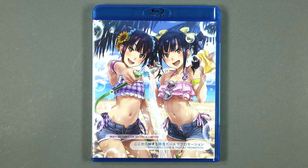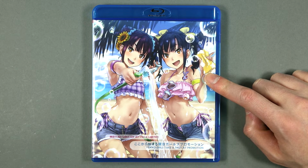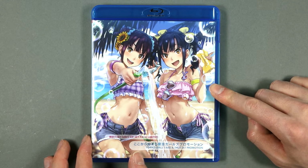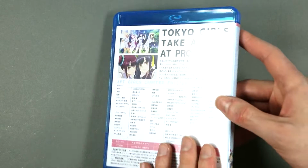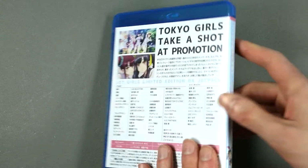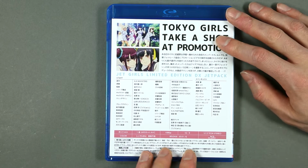Continuing with disc-based media, we have the Blu-ray special named Tokyo Girls Take a Shot at Promotion. On the front cover there are the two idols featured in the series, and no, I don't remember their names. Character names are not exactly what you remember from Kandagawa Jet Girls. On the spine there is an SD version of them, and on the back we have some technical details.